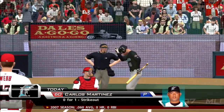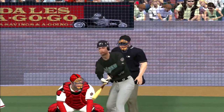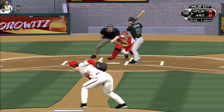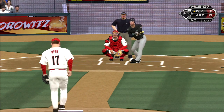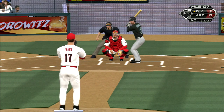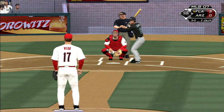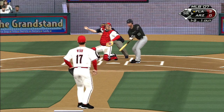Carlos Martinez will try it again, set down on strikes his first time. Fastball, and oh, he has to bend out of the way of that one. And that's an example of a pitcher trying to keep you honest there. You can't always work away. Now a ball rolled slowly down the third baseline, and this is going to be a foul ball. 1-1 pitch on the way. And that's taken for a called strike two.